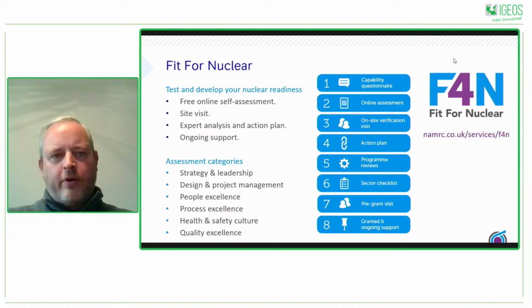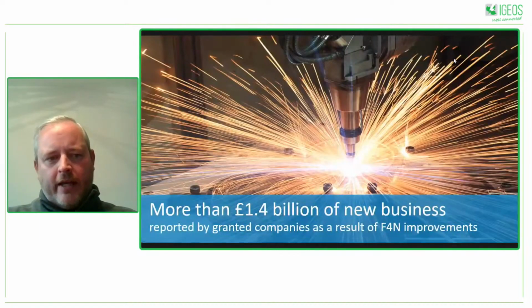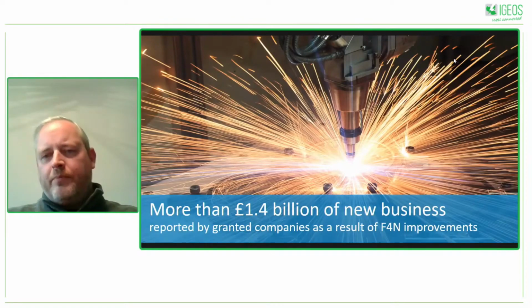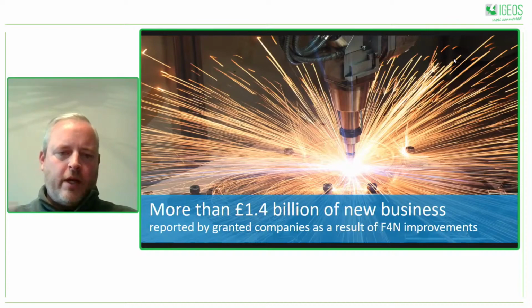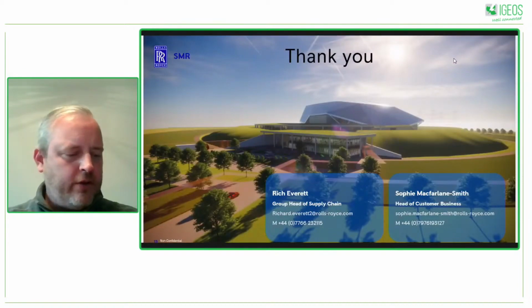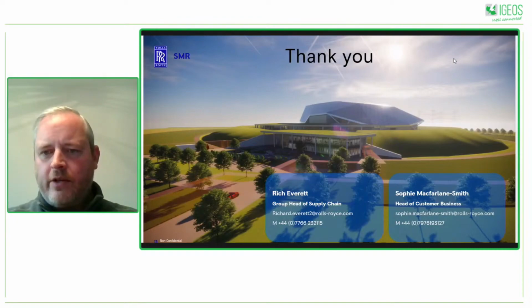Within the UK, the Fit for Nuclear programme has generated over 1.4 billion of new business by companies that have been working on it, which is a great success for the Nuclear Advanced Manufacturing Research Centre. So that was quite a quick run through of the Rolls-Royce SMR programme and also the NAMRC, and I'm happy to take any questions.